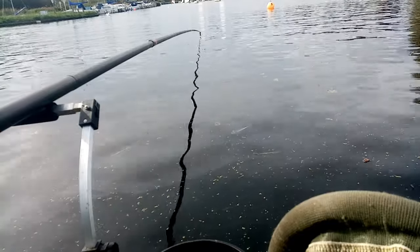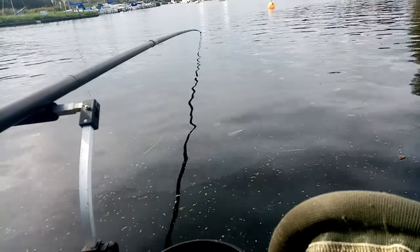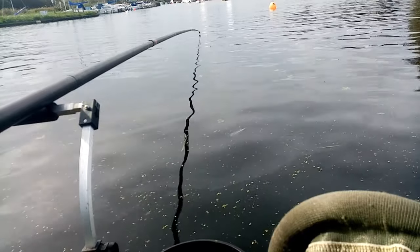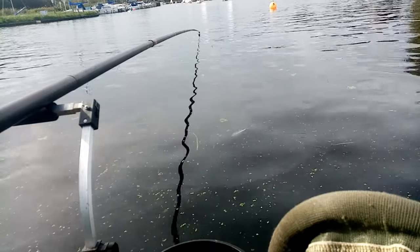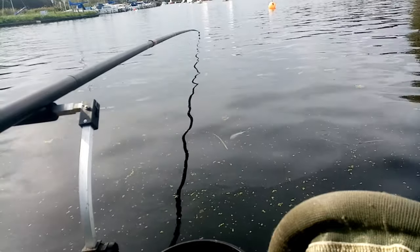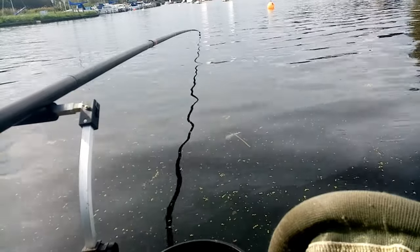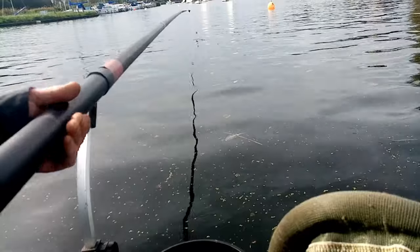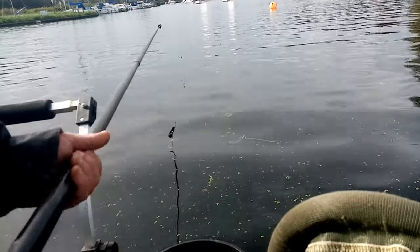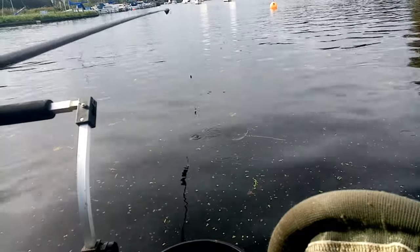Here comes the yacht school, so I might have to ship in for a minute. Junk off the line. And that's already off. I'll get some more bait in.